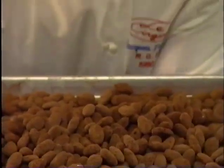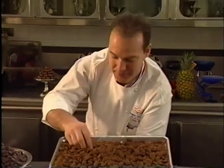A lot of people are nuts about chocolate, so I decided to combine them for desserts, chocolate nuts. The only tricky part is to caramelize the nuts, and I have an expert to help me. Chocolate nuts, try it, and you will be nuts about it.